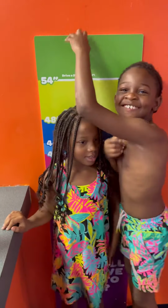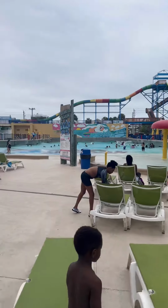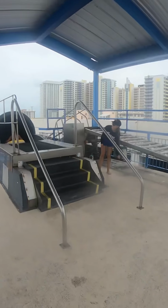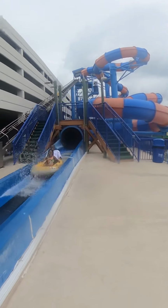After we ate, my siblings checked the heights to see what rides they could get on. Me and my family then went outside. The first thing we saw was their wave pool, Treasure Lagoon. The first water slide we rode was Blackbeard's Revenge. I rode with my little brother while my dad rode with my little sister.